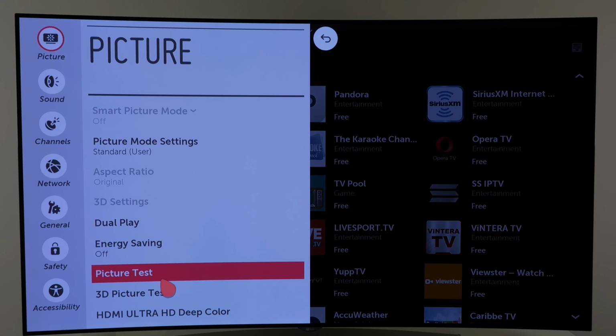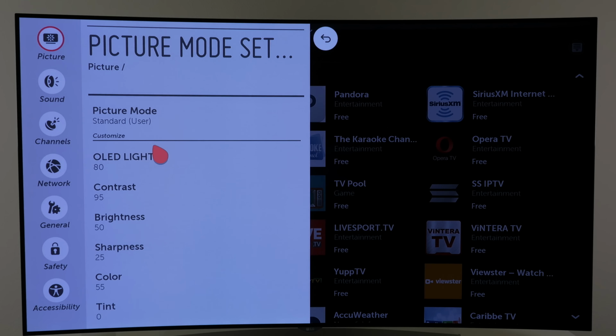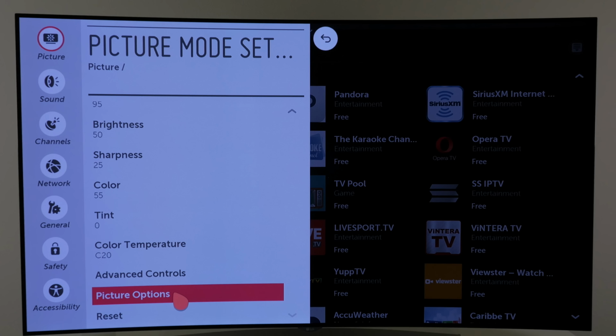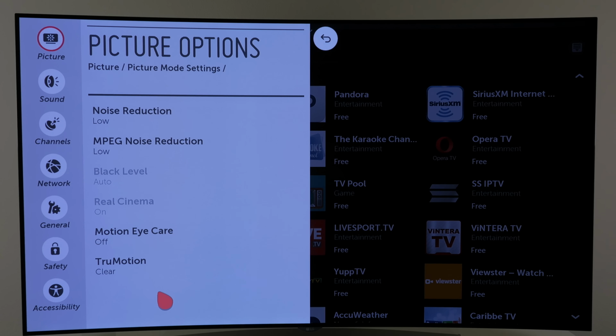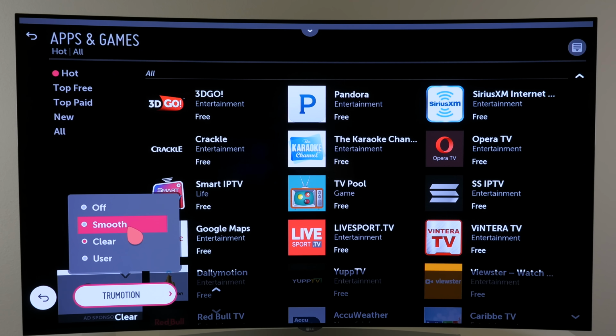There's one thing that I actually checked out and changed. If we go into the picture mode settings and scroll all the way down here, you're gonna notice that we have advanced controls as well as picture options. But what I wanted to get into is right here in picture options. If you don't really like the true motion setting, which is what a lot of people call the soap opera effect, then you can turn that off right here. So there's off, there's smooth, which is actually probably a little more exaggerated than the clear, and then there's user, which is one you can set up and customize yourself.